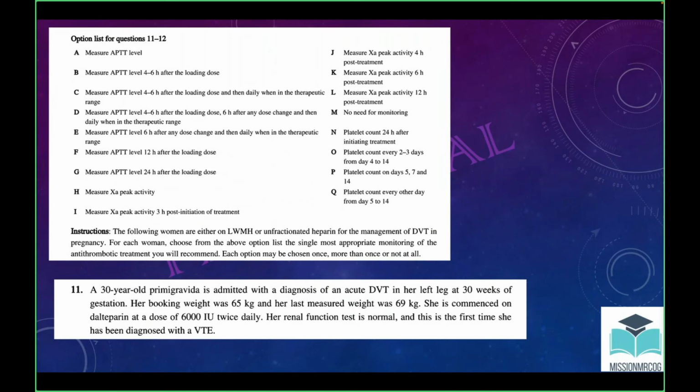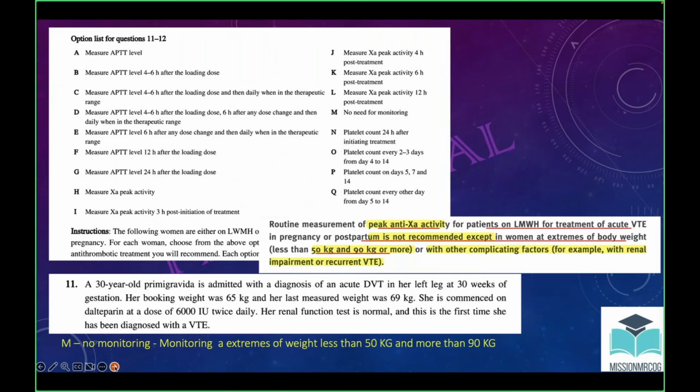Ma'am, monitoring is not required here, option M. Monitoring is not required, very nice. Why? Because according to the guideline, monitoring is required when there are extremes of weight, patient less than 50 kg or more than 90 kg, or other complicating factors are there, such as renal impairment or recurrent VTE.